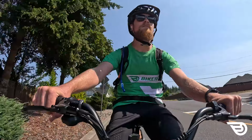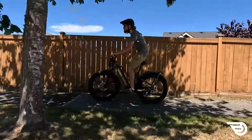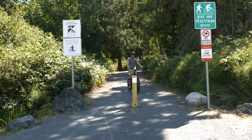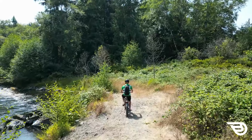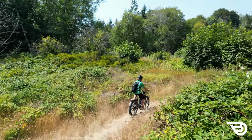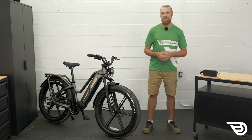Overall, the Fiido Titan is a great example of an adventure e-bike, comfortable to ride with a long range and great motor response. If you're planning to explore off the pavement, the Fiido Titan might just be the bike for you.